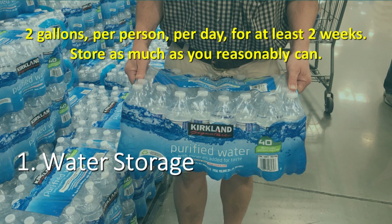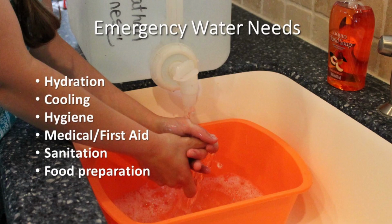We always recommend that you have a minimum of 2 gallons per person per day for at least 2 weeks. And if you can store more than that, that's great. Water is always so important. When you prepare for a power outage, water always really needs to be high on your priority list.